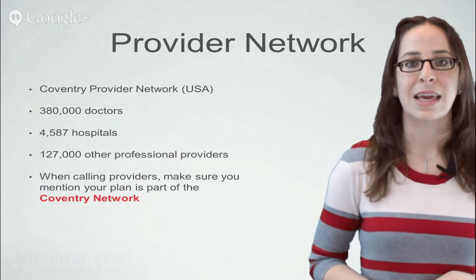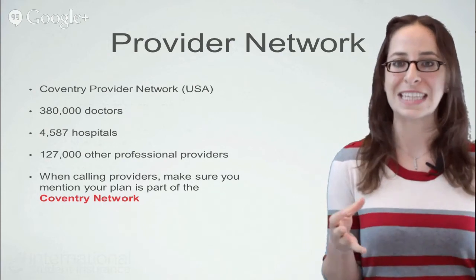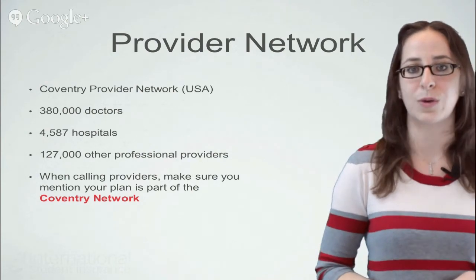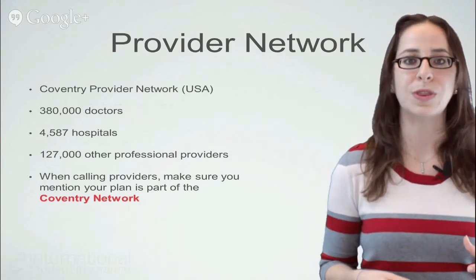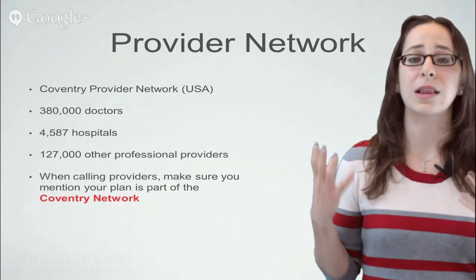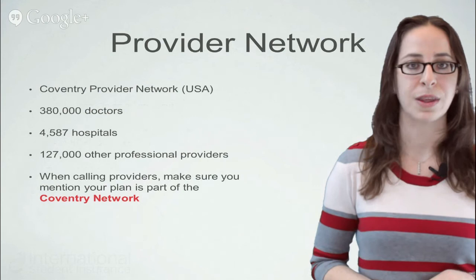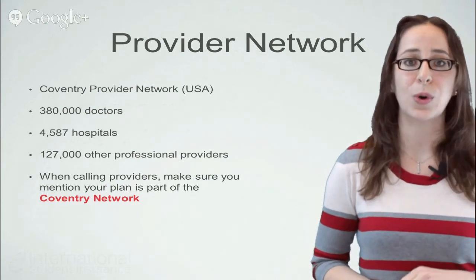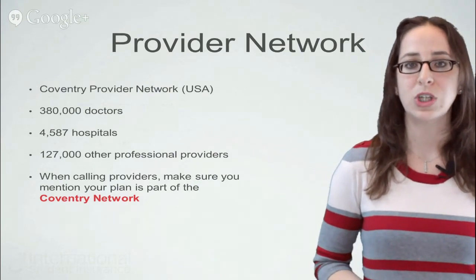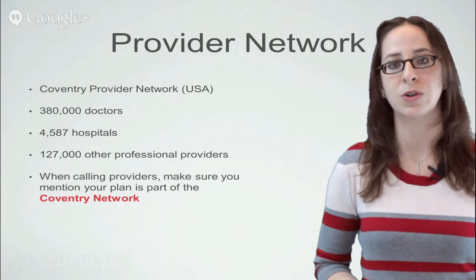The next thing is the Coventry Network. What is the Coventry Network? If you've already gotten your ID card, you might have seen the logo on your ID card. The Coventry Network is a list of doctors and hospitals and clinics that we work with directly. We already have a relationship with them, and as I mentioned, that process is much easier. Here you can see there are a lot of different options, so you shouldn't have a problem trying to locate a doctor or a hospital. If you want to take a look, you can check out the showcase, and you'll see there's a link to the provider network. The other way you can check it is on our site. We've got the link there, so you can look and see what doctors and hospitals are inside the network.